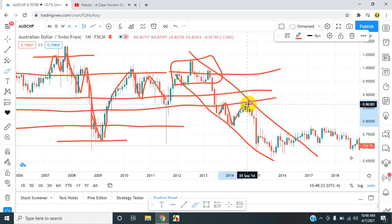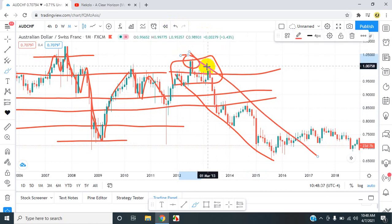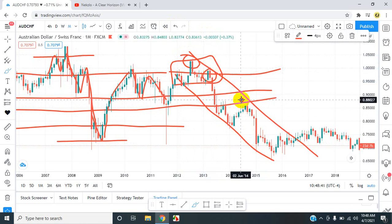But if you had caught the entry on the top side of the trend line going down, then you'd have just went for that drop. So the areas of entry for this downtrend will be here. So you can look for entry. This area could have been entry. This area could have been entry. And this area could be entry. And this is a possible entry right here.